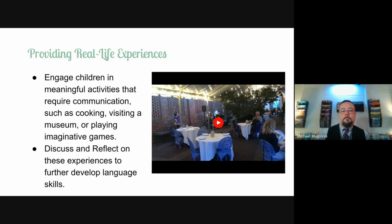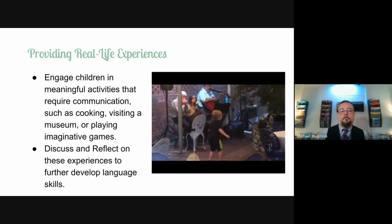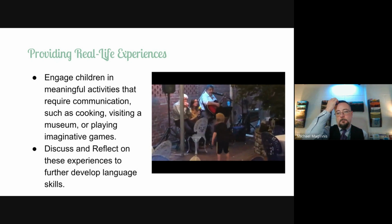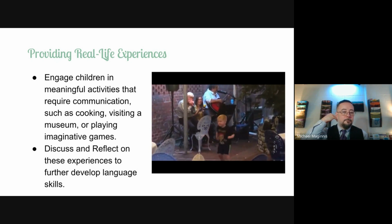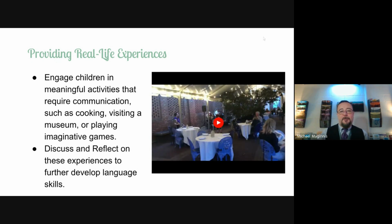So in this example here, Gabe is obviously enjoying a band playing outdoors at a restaurant. After that bit of dancing, we encourage Gabe, why don't you go talk to that guy holding the harmonica? Ask him what he's doing, what kind of music. Just go have some kind of conversation. Go and talk to him. So that's the kind of thing we try to do.